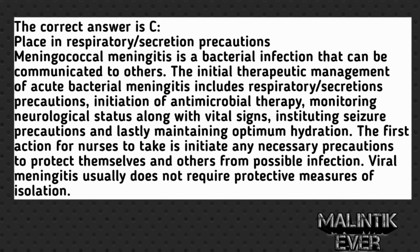The correct answer is C. Place in respiratory secretion precautions. Meningococcal meningitis is a bacterial infection that can be communicated to others. The initial therapeutic management of acute bacterial meningitis includes respiratory secretions precautions, initiation of antimicrobial therapy, monitoring neurological status along with vital signs, instituting seizure precautions, and lastly maintaining optimum hydration. The first action for nurses to take is to initiate any necessary precautions to protect themselves and others from possible infection. Viral meningitis usually does not require protective measures of isolation.